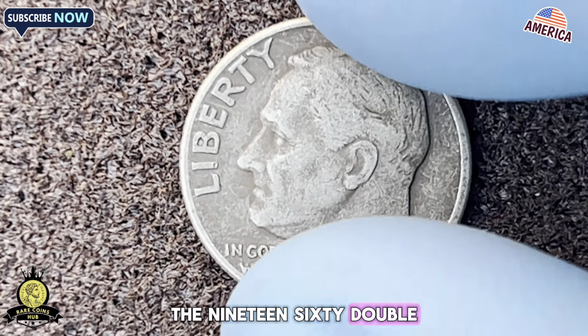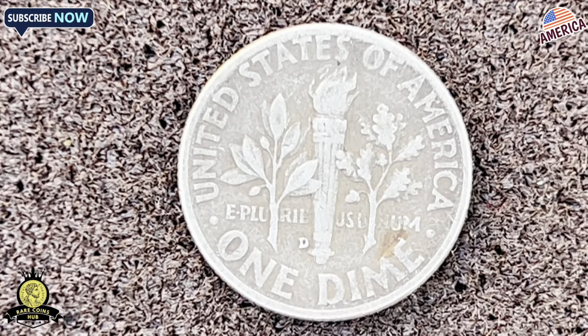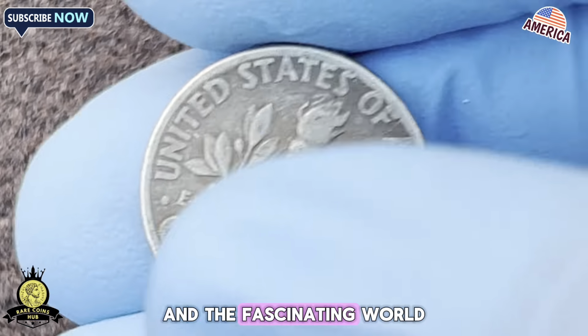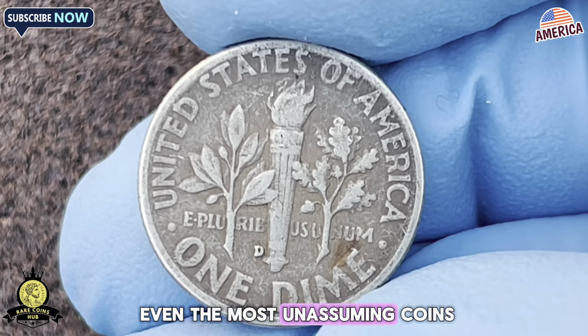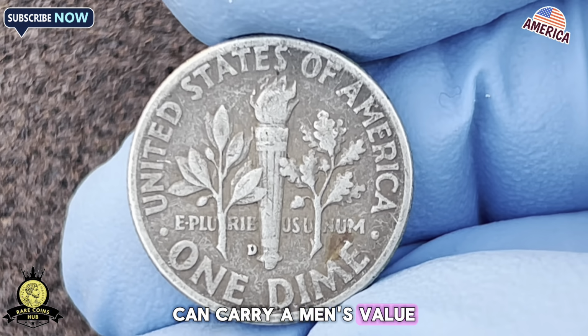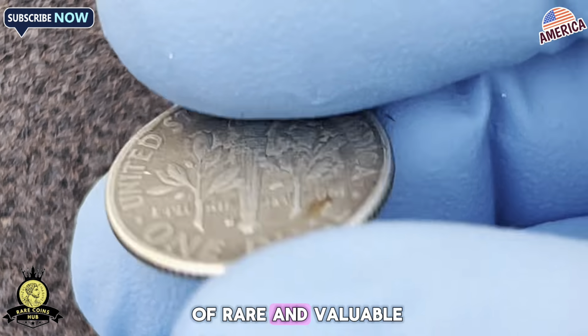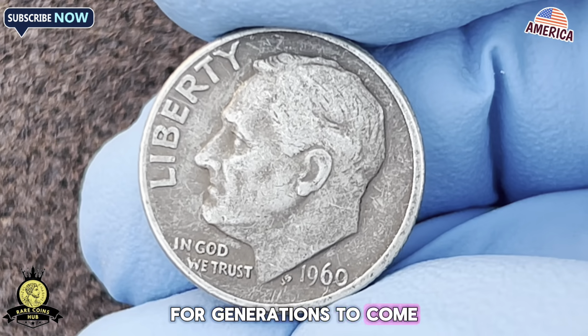The 1960 double-die dime, valued at $166,000, serves as a testament to the enduring appeal of rare coins and the fascinating world of numismatics. It's a reminder that even the most unassuming coins can carry immense value, both financially and historically, and that the pursuit of rare and valuable coins will continue to captivate collectors for generations to come.